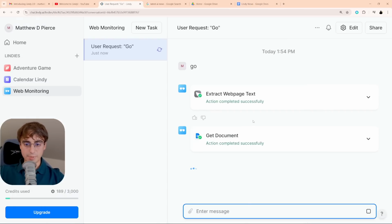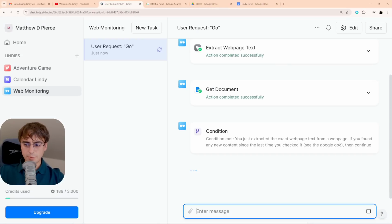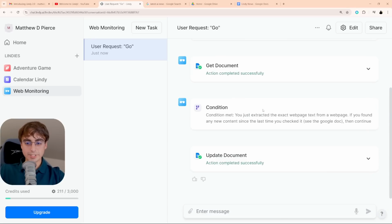It's getting the document. Okay, it's all successful completion so far. And now, is it going to be able to fill out that document? Extracted the text from the web page, so it met that condition. So now it can actually go ahead and edit the doc. Oh, it updated the document, or it's updating the document. There you go. It's actually putting the news in. And there we go. Successful.